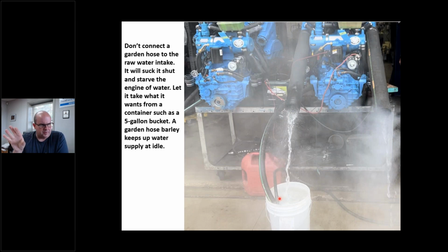But this is what I want. I burp the cooling system. I run them for about an hour, depending on the situation. I can check the transmission operation, because we rebuild transmissions here. So most of the time I'm going through the transmissions at the same time. I make sure all that stuff works. We check for leaks, and then at that point we can deliver it to our customer. But we're not done yet because we got to sea trial it. But I just want to give you an overview of how we run these engines.